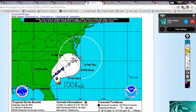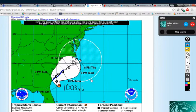Bonnie is expected to produce life-threatening surf and rip current conditions along portions of the southeastern United States coast through the weekend. Please consult products from your local weather office. Also, isolated tornadoes will be possible late tonight and early Sunday over the immediate South Carolina coastal region. Next official advisory from the NHC is at 2 a.m., and that is the intermediate advisory, with the complete advisory at 5 a.m. Eastern Daylight Time.